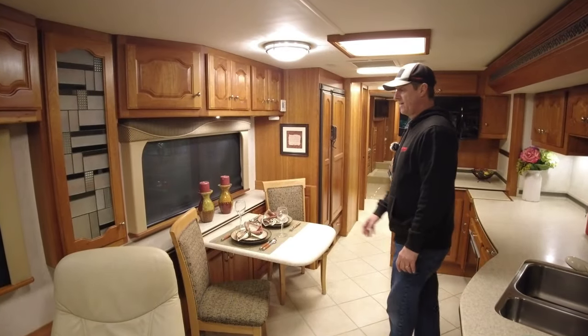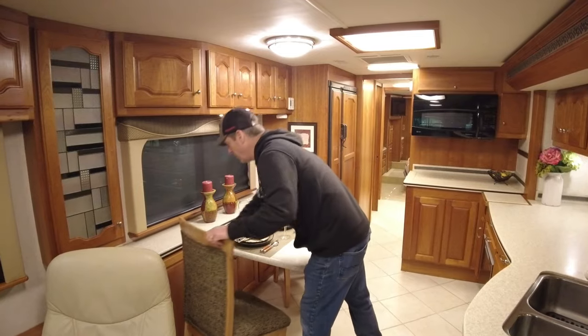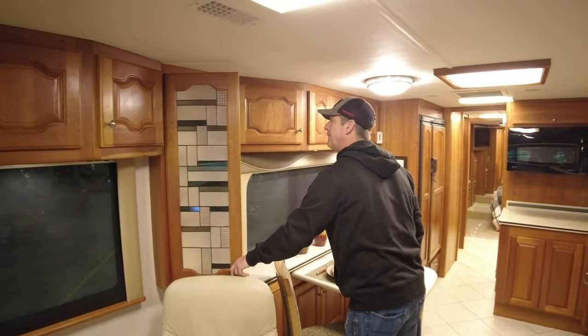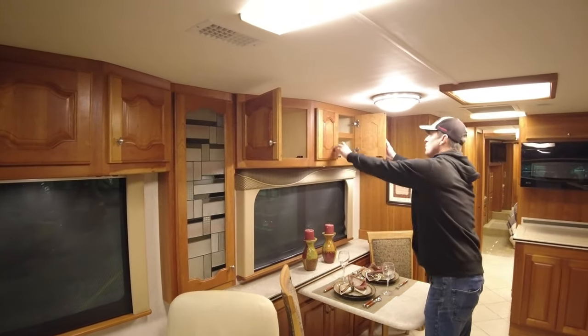So, you can see this coach has the wall module. So nice set dining room table with lots of storage on the sides here. You got the stained glass cabinet right here. Tons of storage.